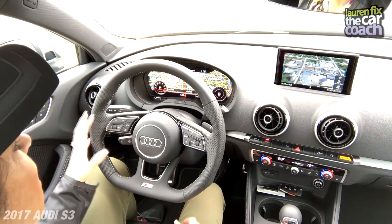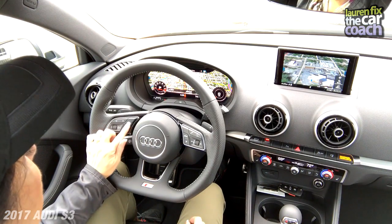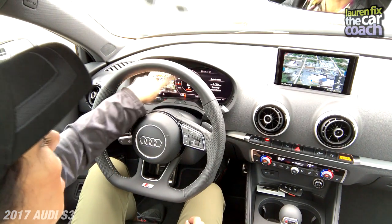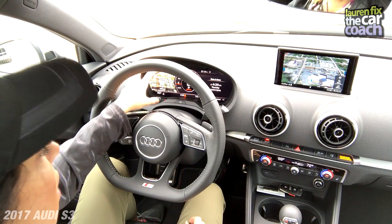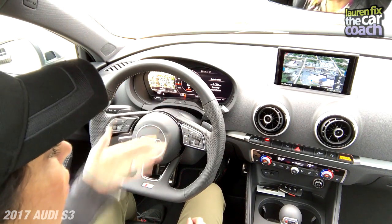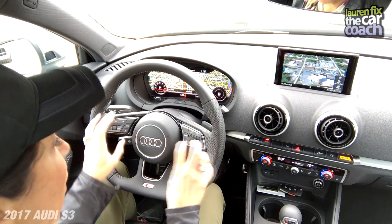So from a tech standpoint, the coolest is the virtual cockpit. This is really cool. Now what you can do with the view is you can make the center the speedometer, the left side, this is a new sport mode, the navigation, and the right side, whatever information you want. You can change the view, bring them down low.